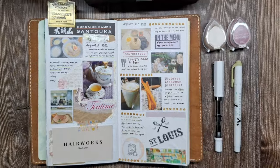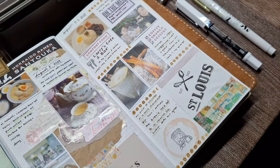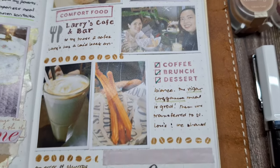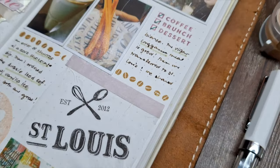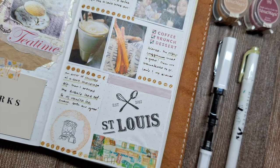And that wraps up my journaling of this experience. Through documenting these moments, I've realized how much value there is in preserving memories, not just through photographs, but through journaling as well. It's like capturing a piece of time and emotion that you can revisit whenever you want.